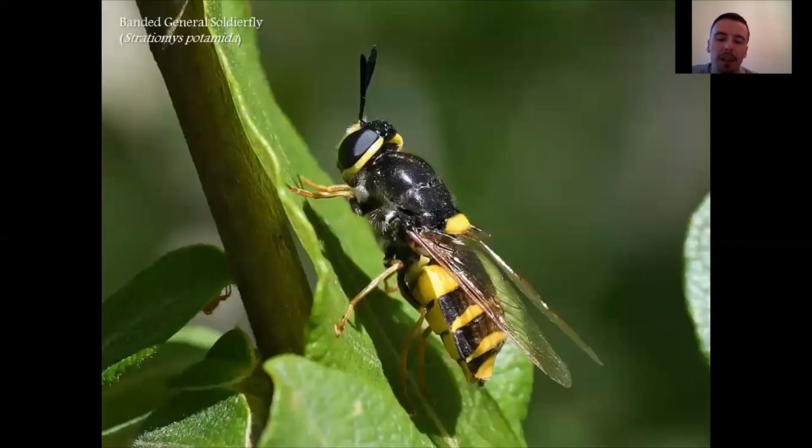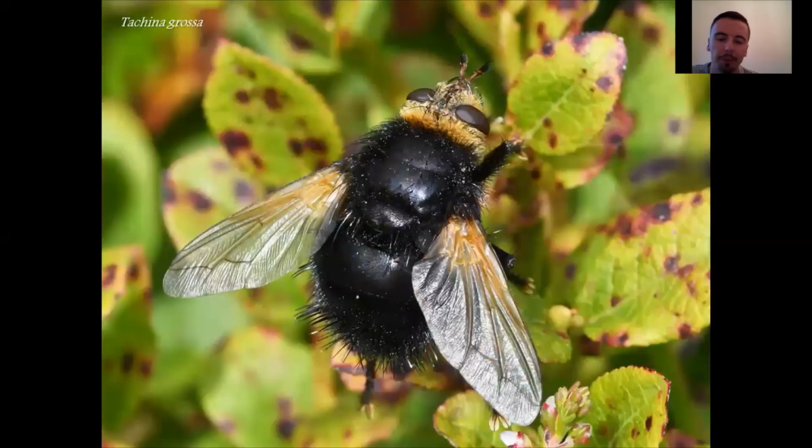Also get things like banded general soldier fly, so a nice big soldier fly that looks somewhat reminiscent of a hoverfly, but quite a scarce species, and is again associated with some of those seepages, not so heavily reliant on the tufa as the previous species, but still associated with those habitats.